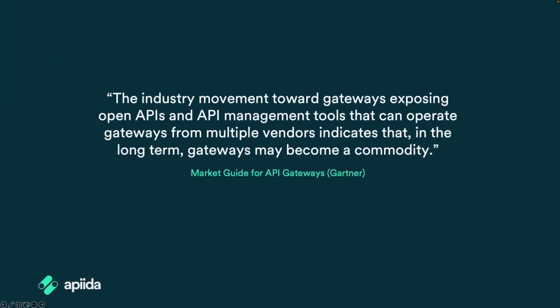Before we dive into the use case, let's start with a quote from a recent market guide for API gateways from Gartner. And according to this report, gateways are becoming a commodity and organizations are looking for a management layer instead of another gateway.